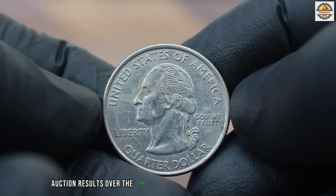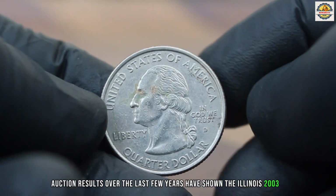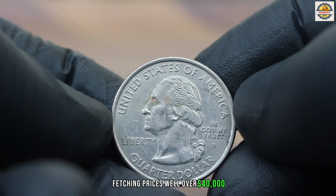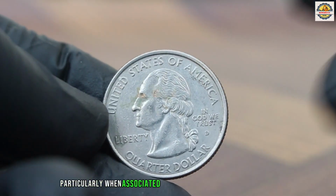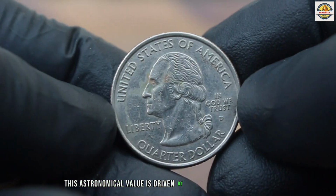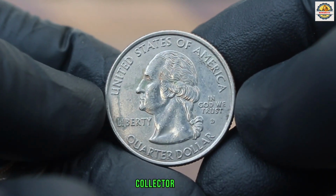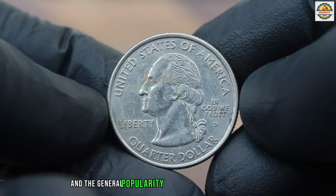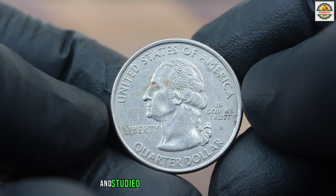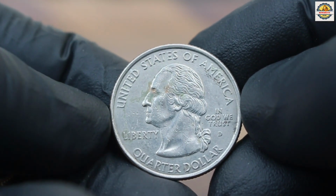Auction results over the last few years have shown the Illinois 2003 D quarter in fine condition fetching prices well over $40,000, particularly when associated with the error varieties mentioned. This astronomical value is driven by the intersection of rarity, collector demand, and the general popularity of the 50-state quarters series, which remains one of the most collected and studied series in modern numismatics.